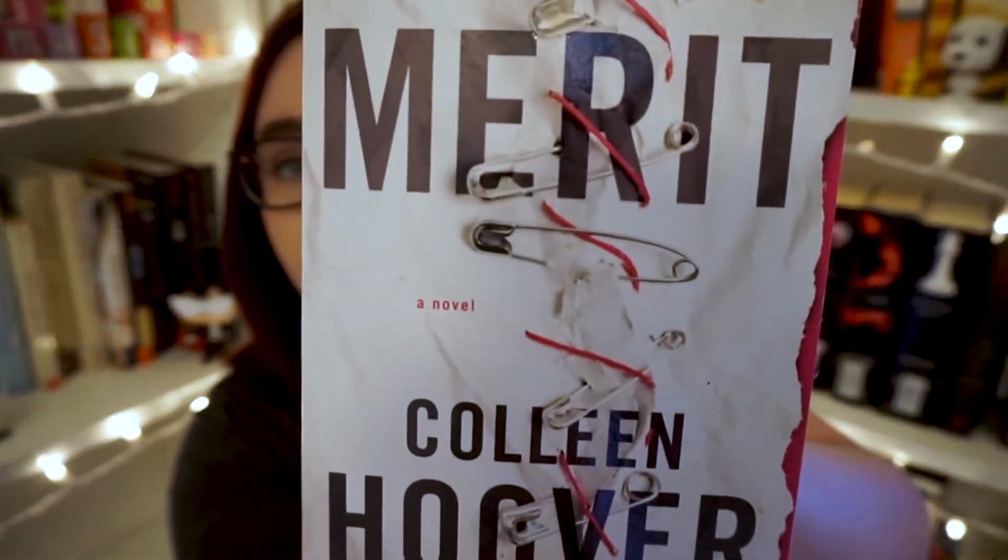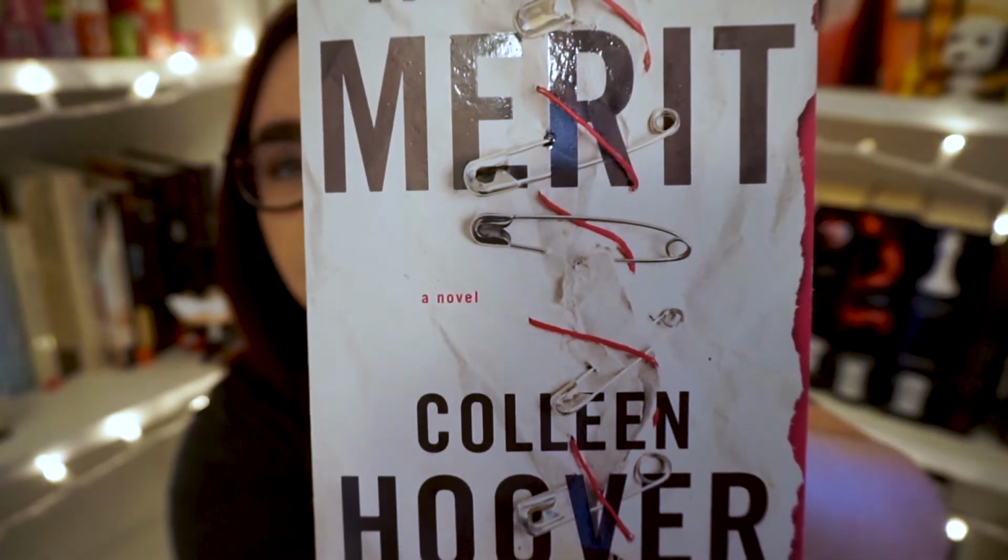Also, I grabbed Without Merit by Colleen Hoover because of this cover. I like how it's stitched together. Please focus on the book, not on my face. I like how it's stitched together with safety pins and stuff like that. I guess Merit is the name of the main character.